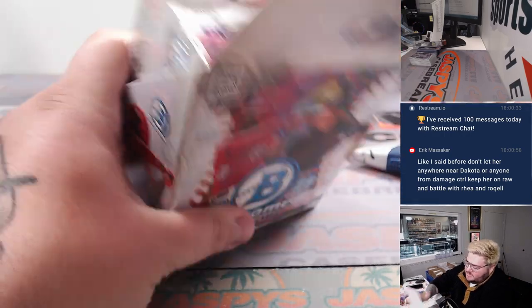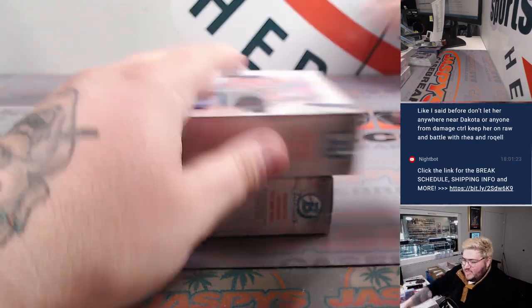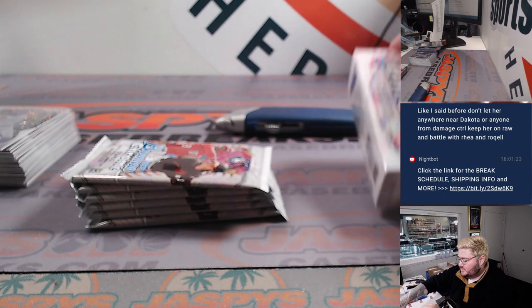Here we go. Last master box, last two mini boxes of the break. Thanks, y'all, again, for getting this one all done. 7 and 8 still has teams left before we throw that into a team random. Some teams on there that are hitting a bunch.